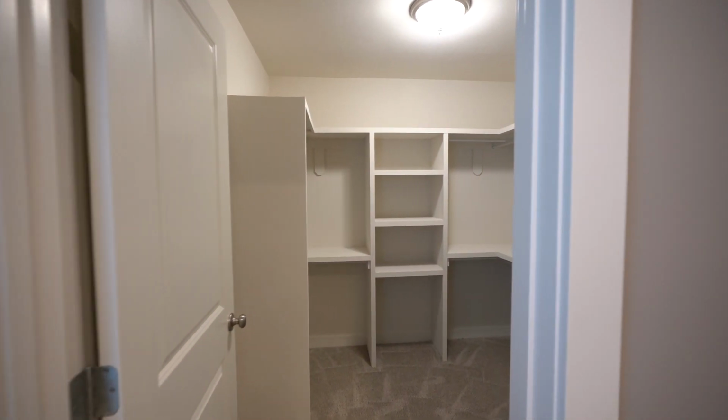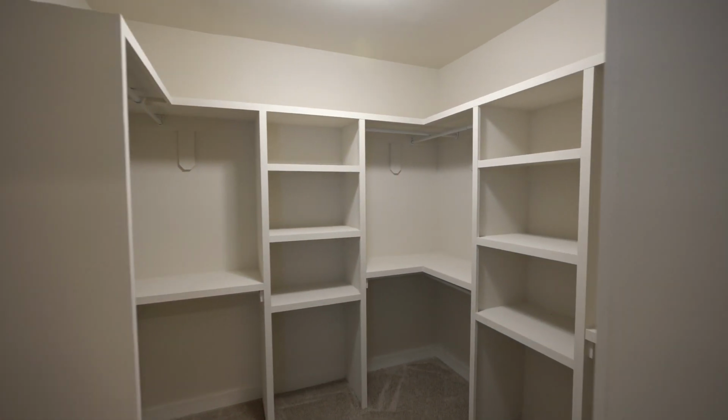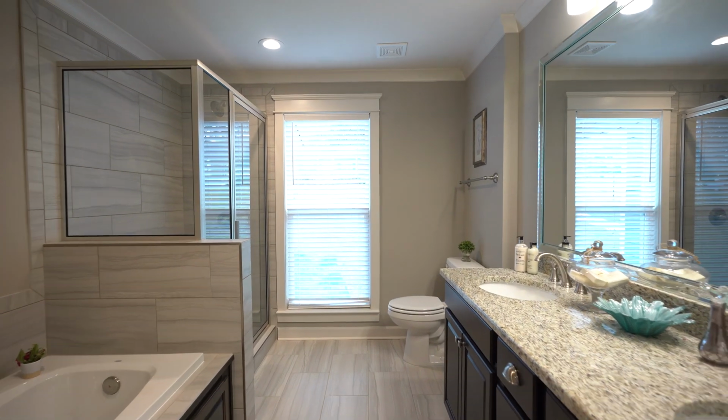Master closet, it's got tons of built-in shelving, wonderful space. Now let's take a look at the master bath. A great place to either start or finish the day.